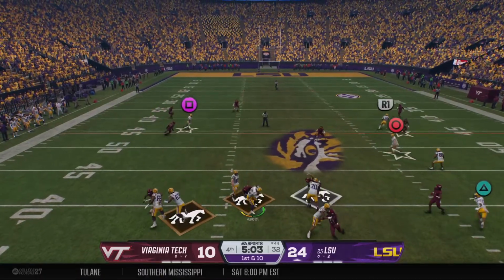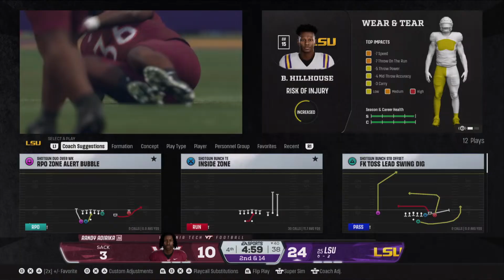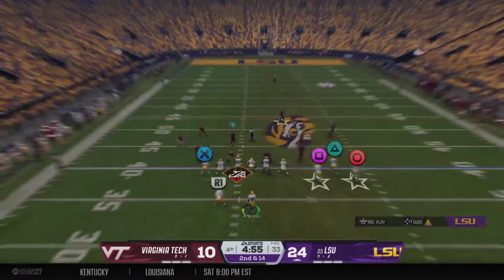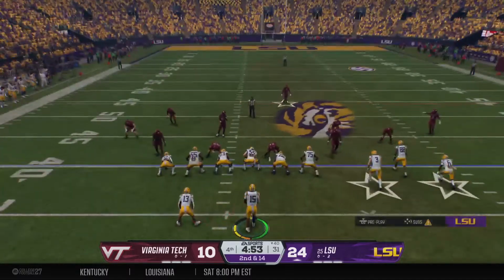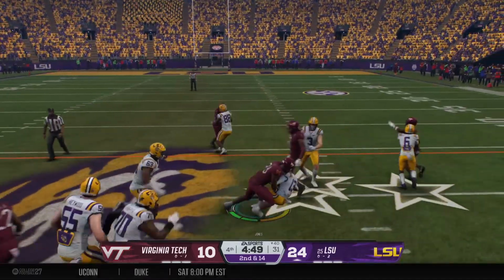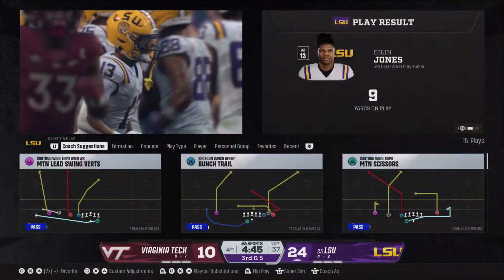Snap on 1st down, wants to throw. Can't find a man, and he'll be knocked down at the 40. A 1st down sack can wreck a drive. Let's see what they've got on 2nd and 14. Running inside, it's Jones. And he broke 1 tackle on the way to a solid pickup there.